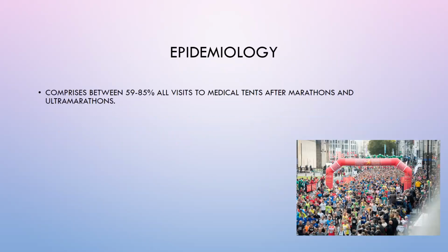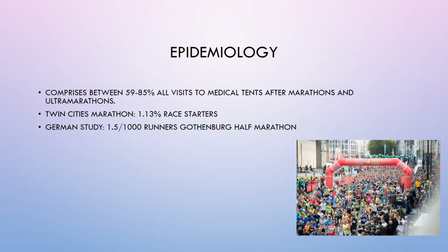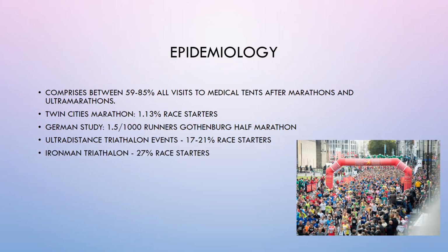So this is, again, one of the biggest things that you're going to see in the med tent: exercise-associated collapse. Okay. In the Twin Cities Marathon, about 1% of all race starters experience this. The Germans apparently were a little tougher, about 1.5 patients per 1,000 runners. Ultra distance, you're going to see it a lot more. So the longer your race is, you're much more likely to experience it. Ironman, 27% of race starters. Okay, so again, this is something that you're going to see at the Ironmans and the half Ironmans for sure.